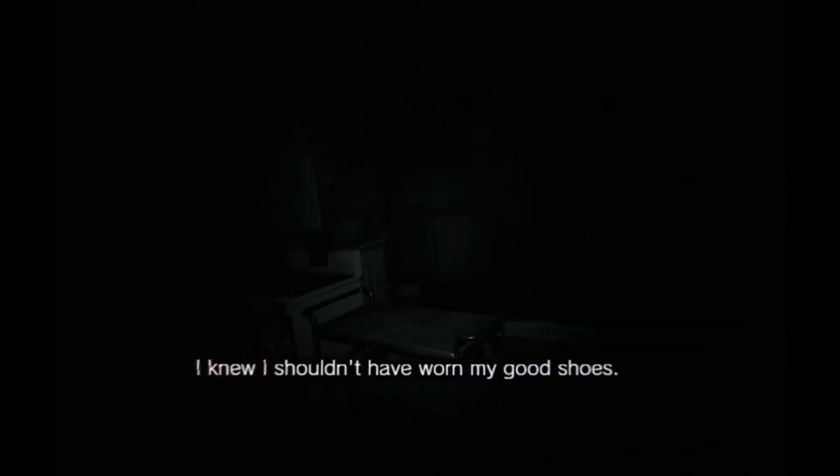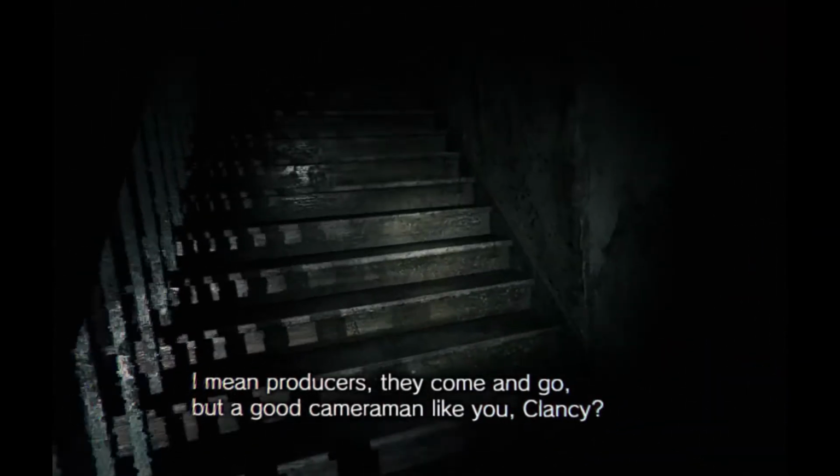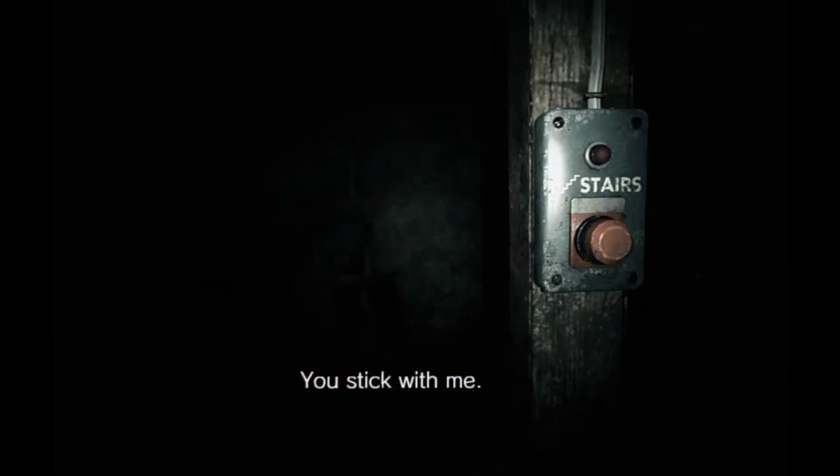We'll try to shoot the really ghost locations as soon as we can. Glad I had my shots. Yeah, I know. Although, this would make a great backdrop. Andre, what do you think? Andre? Andre! Clancy, you see where Andre went? Ghost, where are you? Where is he? Unbelievable! This is the last time I work with that guy. I mean, producers, they come and go, but a good cameraman like you, Clancy, you stick with me.